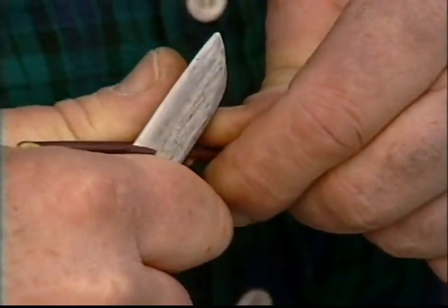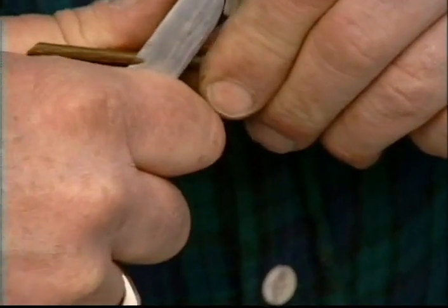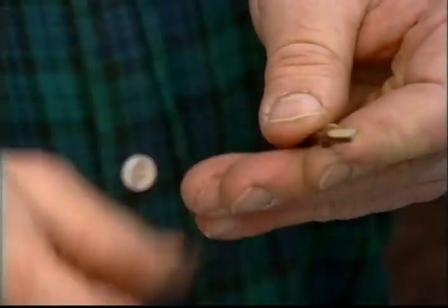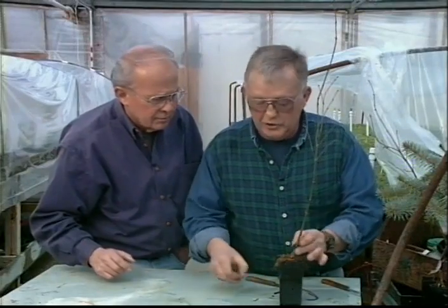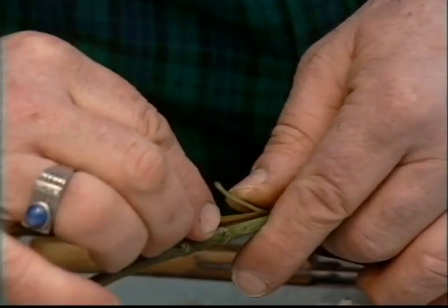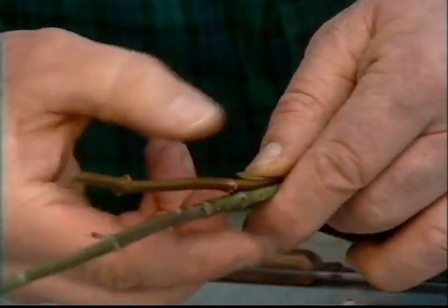And then we'll basically do the same thing on this side. We come down short. I'll come down this way short and come to a sharp point, a hook. Then we go in. We put them together, cambium layer like this, tight.